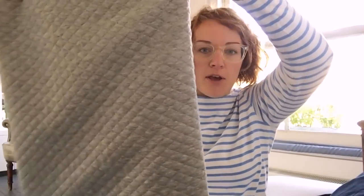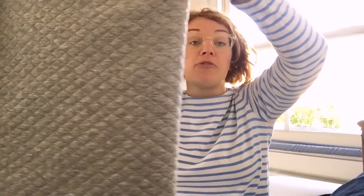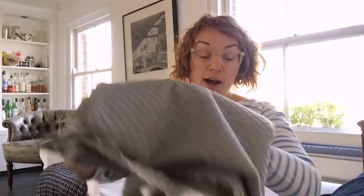So first and foremost, I've got this fabric. It's a quilted sweatshirting from Fabrics Galore in a grey. Really excited about using that. I think that would be really nice. With this one, I'm going to do it shorter at the front, longer at the back, and have slits in the side. So that's my plan for this version.